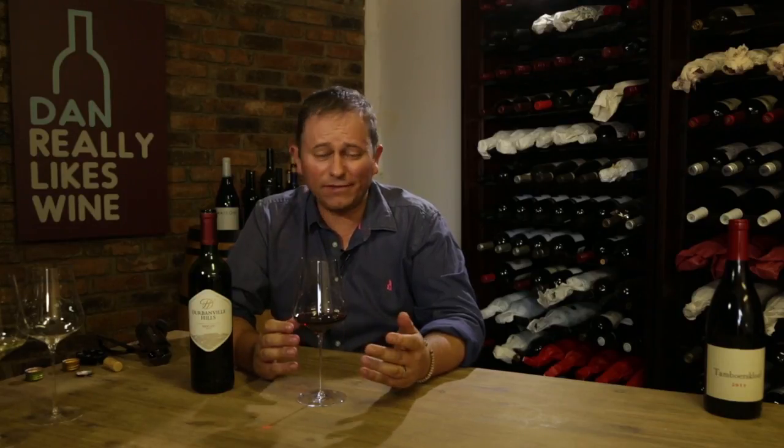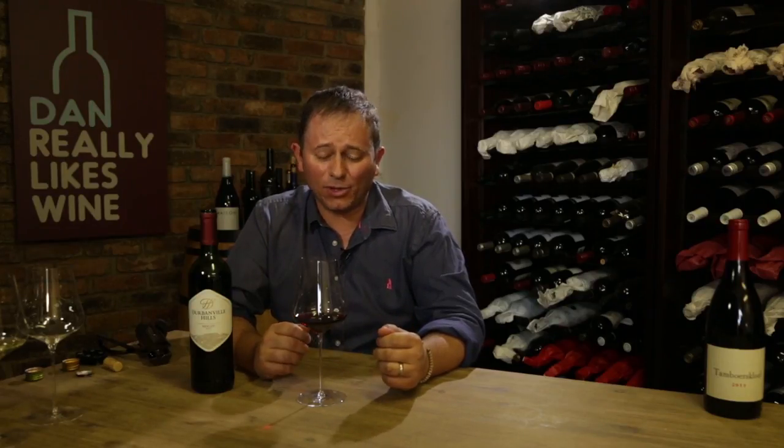It's going to drink nicely and probably can do with another year or two, sitting and just getting a bit of air as well, but it's just a nice South African Merlot from a lovely estate, and at 70 Rand a bottle, absolutely no cause for complaint.